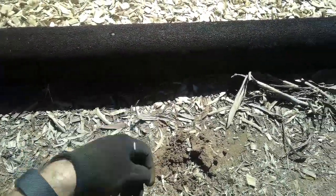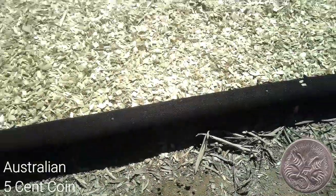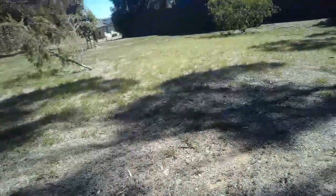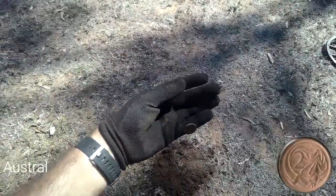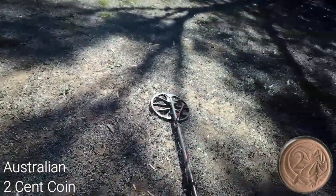Just heading back to the car because my headphones have gone flat. Typical, always forget to charge them. And just beside the playground bit, I've done it before but obviously missed this one. Just a little old 5 cent piece. Not too far down. Maybe I discriminated it out last time. Okay, so we're still going. No headphones, using the old speaker. Don't like doing it, people hear me, but oh well. It's pretty tight. And we come to a 2 cent piece. Typical. Let's hope we can find a goldie to end the day, it'd be nice.